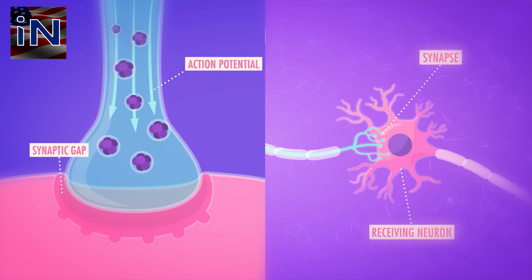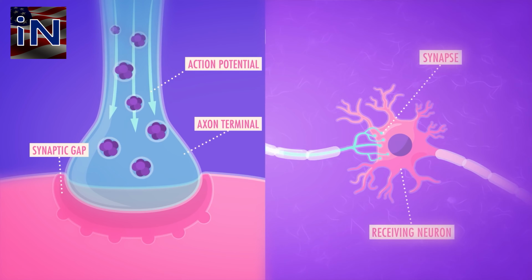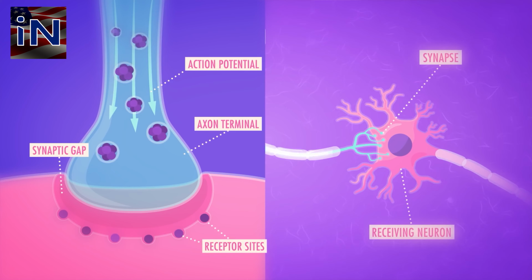So when an action potential runs down to the end of an axon, it activates the chemical messengers that jump that tiny synaptic gap, flying like that little air kiss and landing on the receptor sites of the receiving neuron.